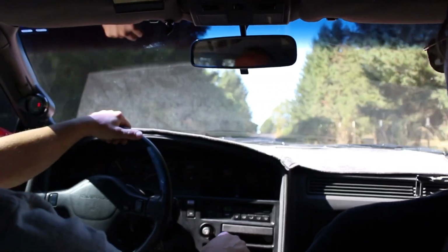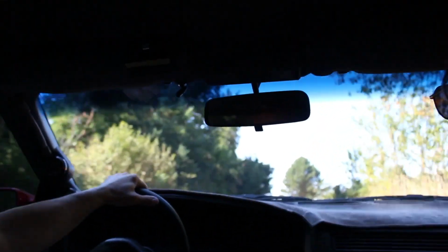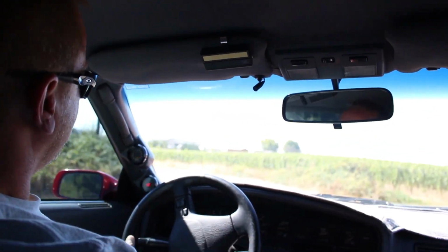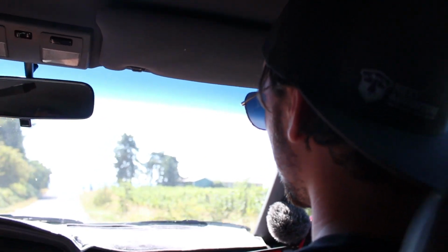Definitely some engineering leaps that you have to take to make the 7M get this kind of power out of it. But I just think the sound that comes out of the 7M and the power band that you can obtain with it is pretty unique to this motor. Yeah, for sure.